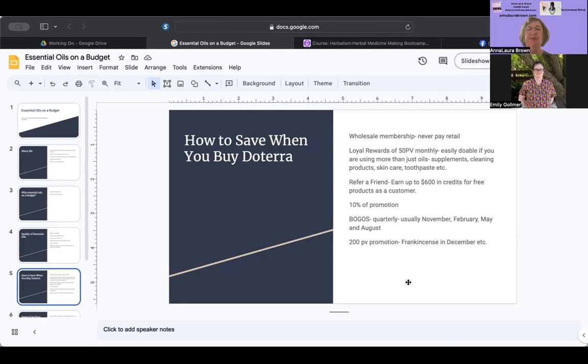The first thing is to always have a wholesale membership and never ever pay the retail price. This past summer, doTERRA changed a lot of things. It used to be that you either had to pay a membership fee to enroll and have a wholesale membership, or you had to buy a minimum order, that kind of thing. They then got rid of those things, and so now it is free to enroll as a wholesale member.